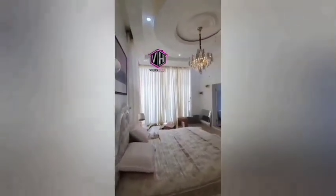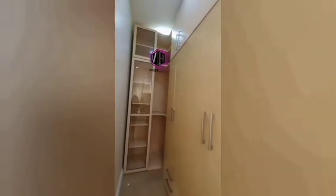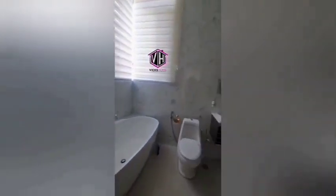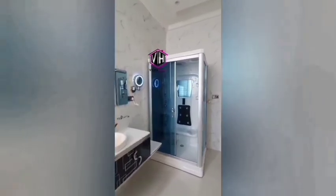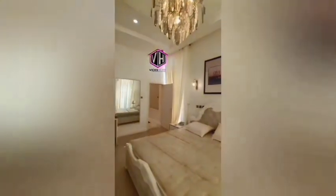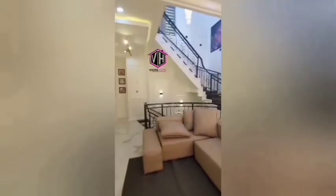See the bedroom. Sizeable bedrooms, sizeable inbuilt closets with the light on top. Everything is set. Just take your luggage, just your clothes, and come. That's all you need. See the bathroom. You can testify that everything here is classy. Alright, I'm not just praising this house. You can see for yourself how big the bedroom is. Everything here is perfect. You don't need to complain. I love it.